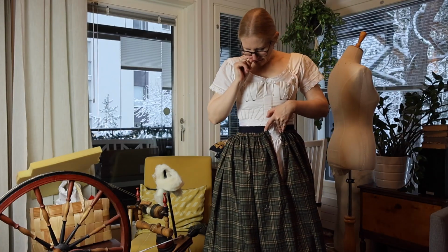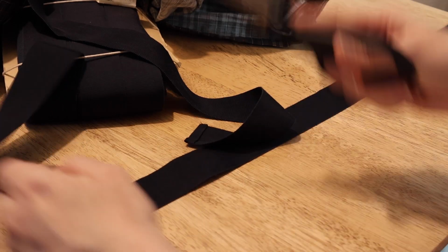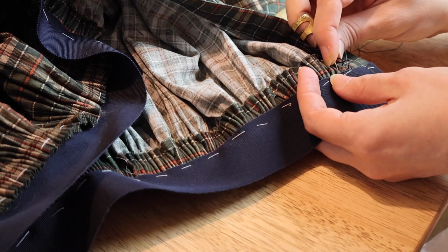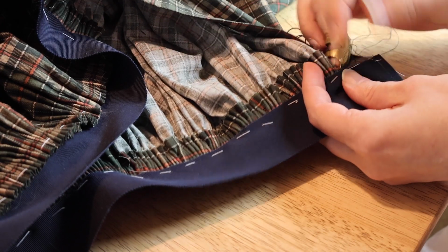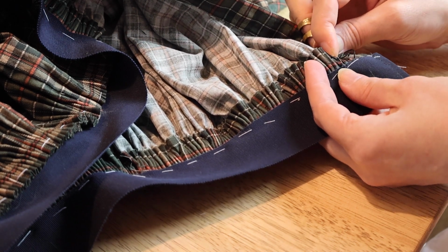Well, good that I didn't actually sew it on yet. So I had to cut the new waistband. Good that I only basted the first one on. Now, after another fitting, I can sew the skirt to the waistband. I do this by taking a stitch through each of the gathers.